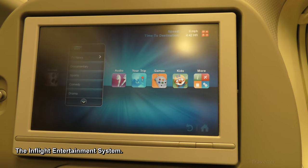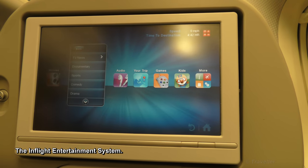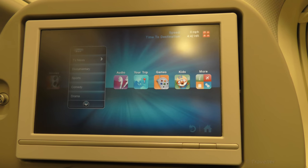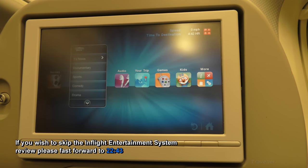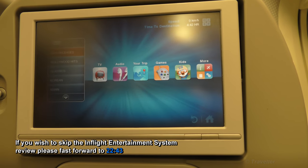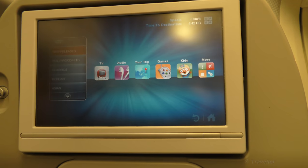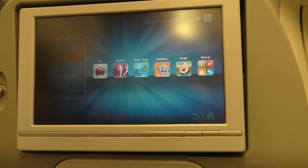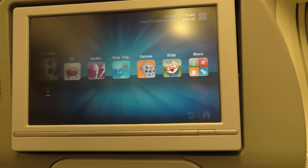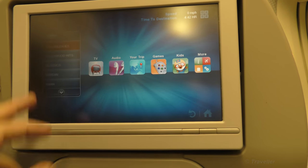So let's have a brief look at Korean Air's in-flight entertainment system, which is called Beyond. I'll start with the movie section, but we're not going to go into great detail of showing. It's just basically to see what's available and what you can do with this system. Movies are categorized according to new releases, Hollywood hits, classics, Korean, Asian, kids, and Beyond Special. What that means, I'm not sure. But back to the movies.